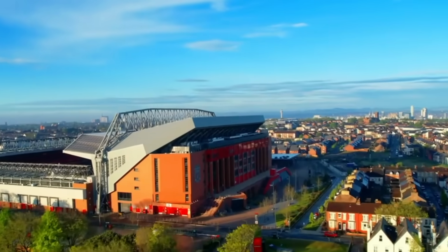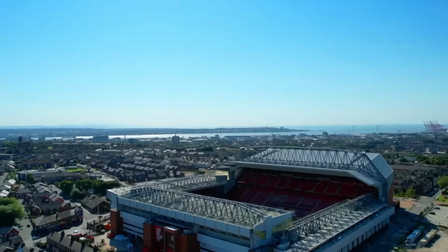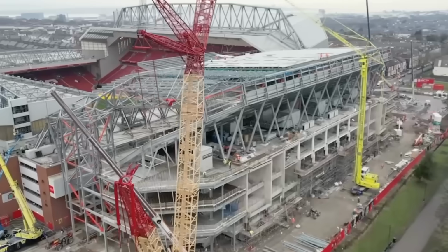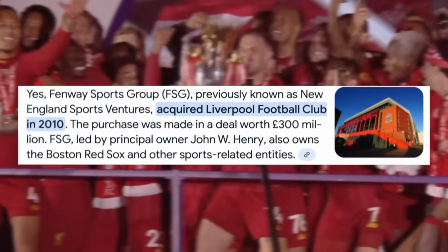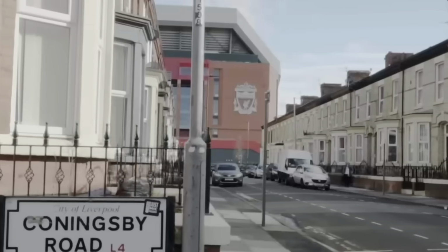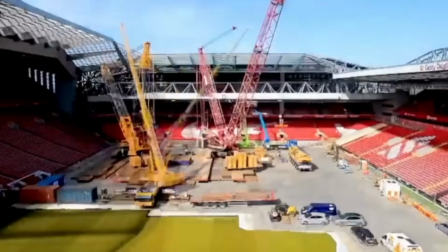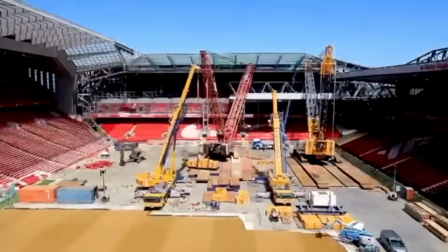The expansion sits at the heart of a master plan which links Walton Breck Road to the historic Stanley Park and forms part of a much-needed wider regeneration of the Anfield area. Liverpool faced a choice: expand Anfield or build entirely new. When Fenway Sports Group acquired Liverpool in 2010, they committed to staying at Anfield and modernizing the historic ground. This decision would shape the next decade of Liverpool FC's infrastructure development.